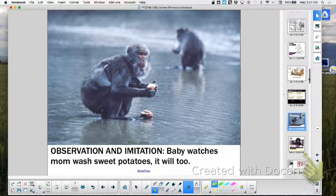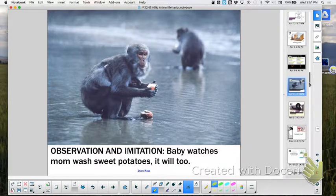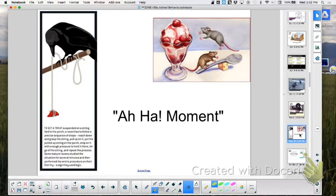I watch you wash the potatoes before you eat them, and so I wash the potatoes. Again, another example of learning. And then the last one was insight. And this is where you have an aha moment, something that your organism wouldn't normally do, and you take your previous knowledge and apply it to a new situation.